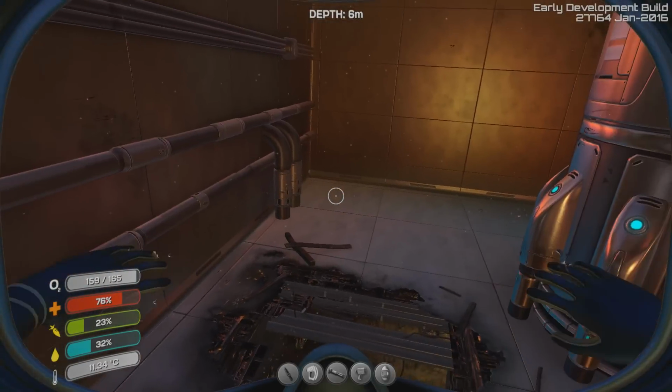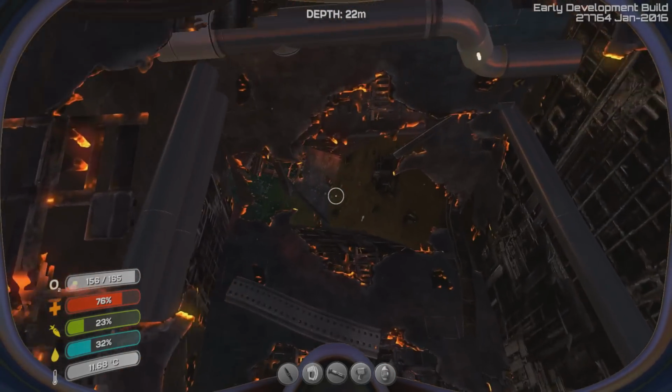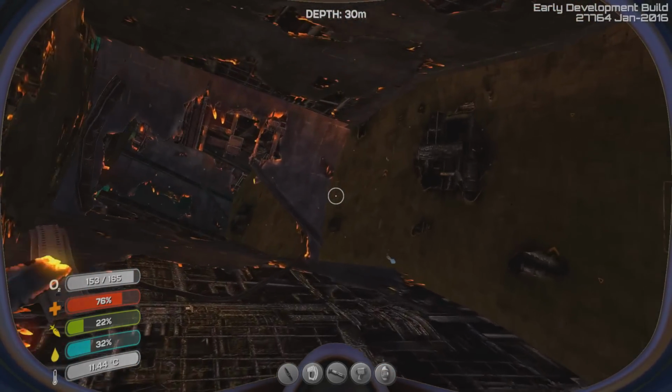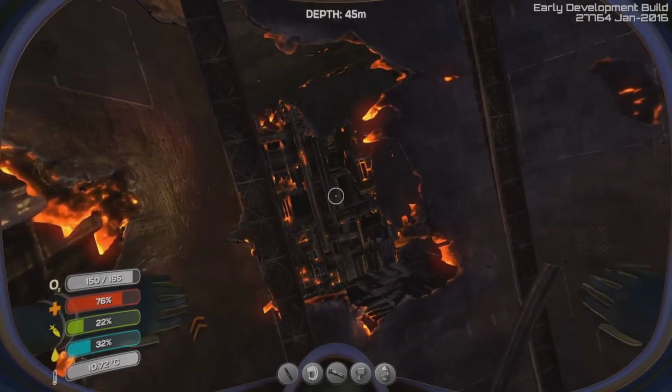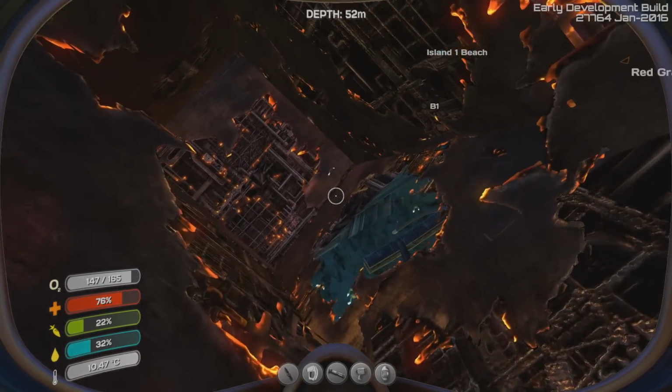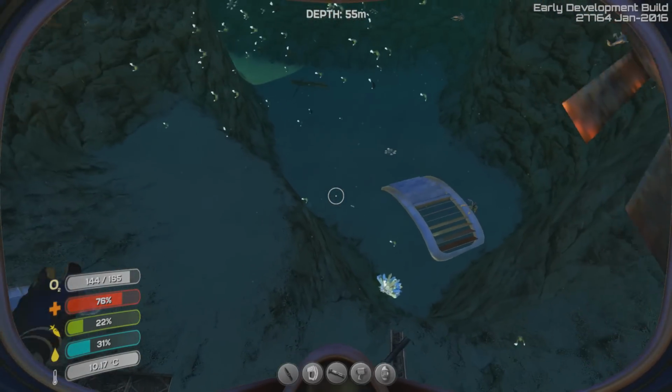Right, where did we get in here? Through the hole in the floor. I'll drop the beacon at the entrance, and then we'll go plug the power efficiency unit in, and we'll see exactly what is going on. So this is interesting. I do like this. I think there needs to be more of the ship explorable, but I do like this.